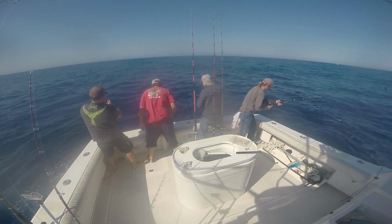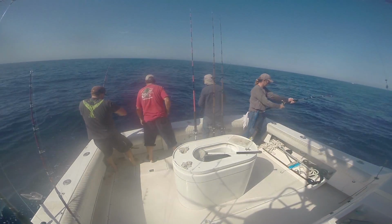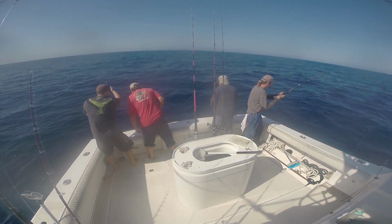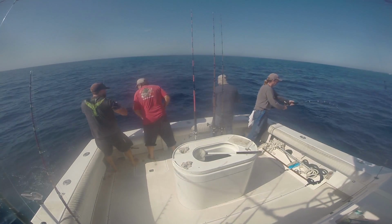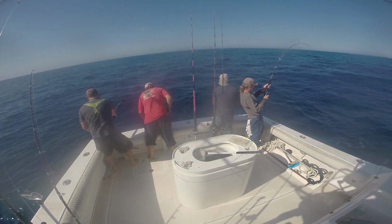So we're waiting, continuing. Fish is down. It still had quite a bit of fight left in it. And here I'm getting a lecture from my son on proper gaff technique. And I'm retorting that I've gaff fished a lot longer than he has.